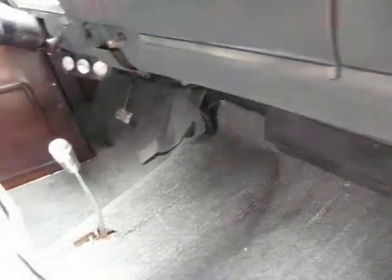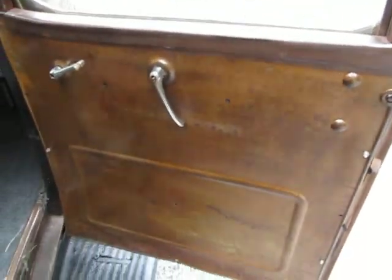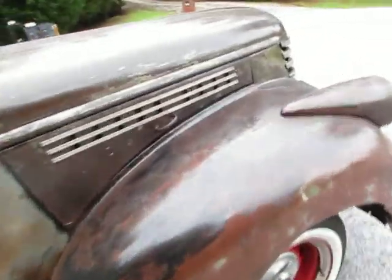It's got an Ahooga horn. I think it only works when the key's on. So the door panel on this side's in good shape as well. Let me show you underneath real quick. I'll show you under the hood.